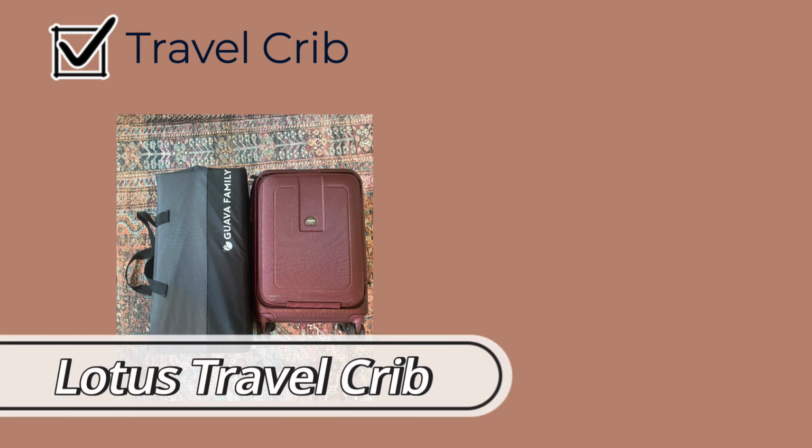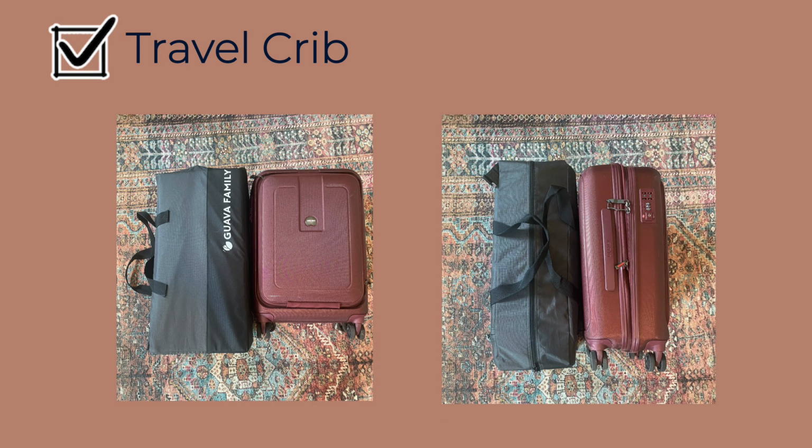What I love about this travel crib is that it can actually be a carry-on. It has backpack straps and fits carry-on requirements. As you can see in this photo, it's pretty small, and so I like that I don't have to worry about checking it and losing it. And so we brought this travel crib. I also have a review video on the travel crib if you want to watch that.